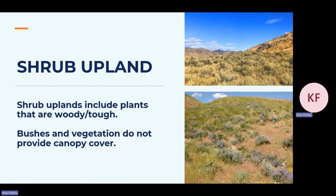Shrub uplands include plants that are woody and tough. Bushes and vegetation do not provide canopy cover. This is usually a dry area.